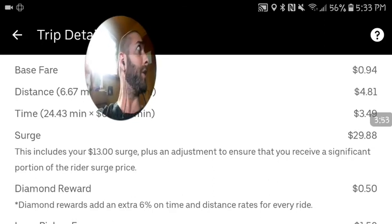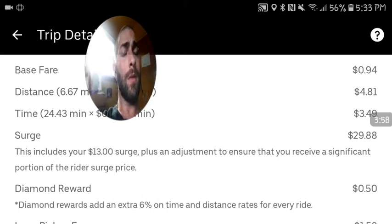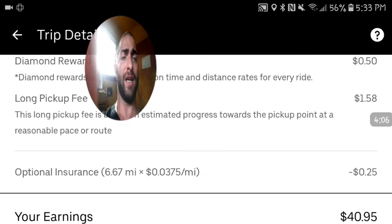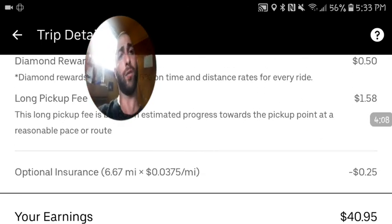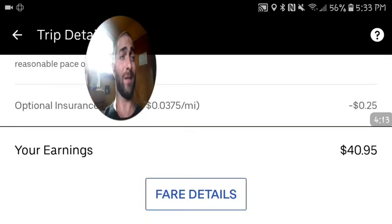But $29.88 is not a factor of $13. So the surge does multiply sometimes, okay? And this was also a stacked ping, meaning I had this ride lined up. So that is also another theory, that it has to be a stacked ping. We don't quite know. All right, so we're going to go into this trip.